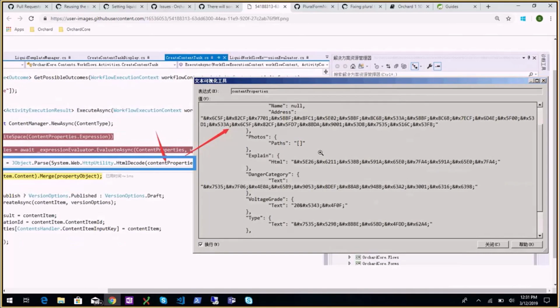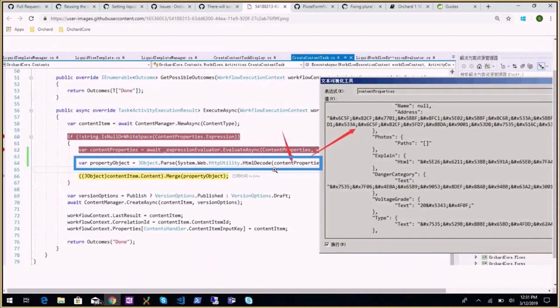And in that case, that's bad because it's JSON. We don't have to encode everything in HTML. So in this case, the workflow will create a content item with Chinese chars, which will then be encoded. So the JSON will contain HTML encoded values in their strings, which is wrong. And that's why they had to decode the HTML. We had the same issue in Lucene two weeks ago, which we fixed by changing the default encoding. Same thing for SQL queries.